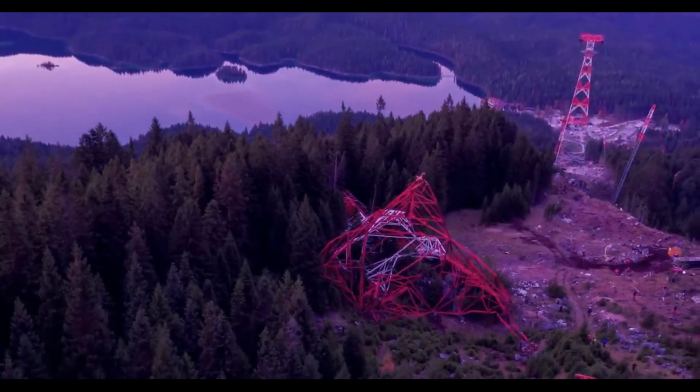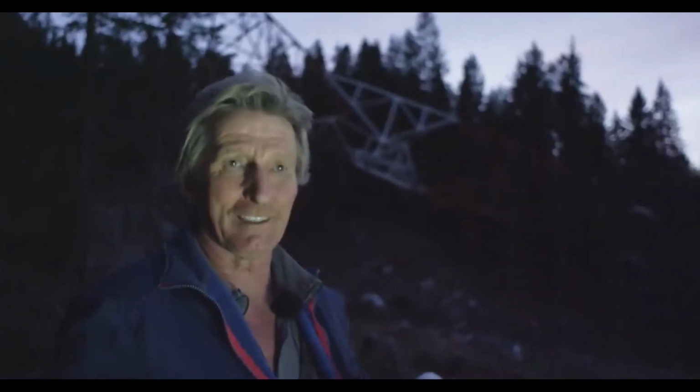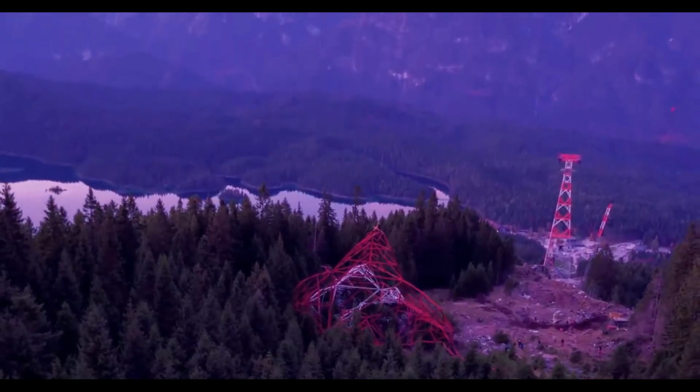You can't predict it perfectly because the weight is distributed on two legs of the tower. If one breaks, the tower falls in a slightly different direction than planned. That's why sending the tower in the direction you want is harder than it might seem.